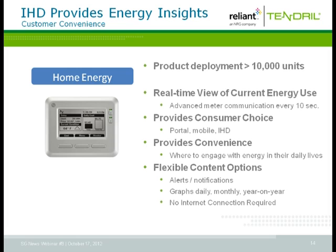It also provides customers choice of how they want to get their energy information. So they have a choice of either the weekly summary email, the home energy monitor, their portal, mobile devices. There's plenty of ways to get information, and this allows them to put it in the right context.